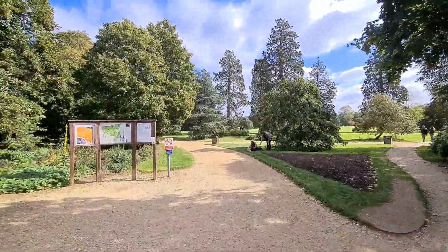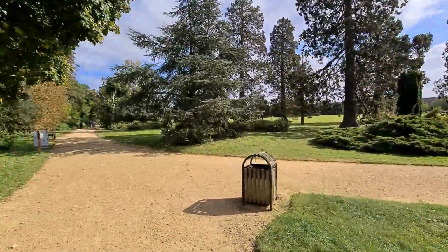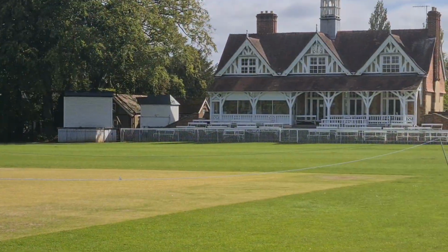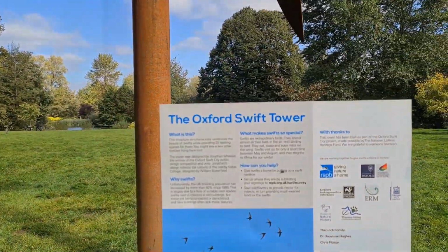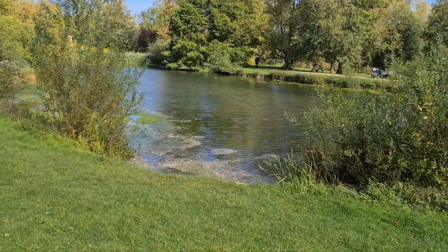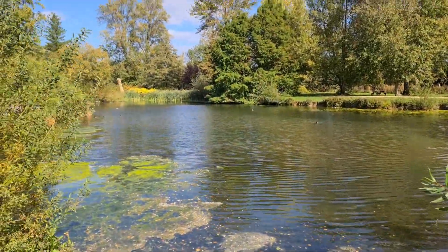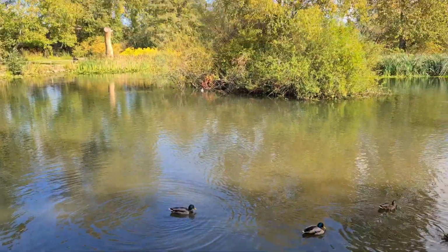So I've been coming here for years. It's absolutely beautiful here. University Parks. Changed shape quite a few times over the years. I think it's been extended. This is one angle, and this is the other angle. Beautiful.